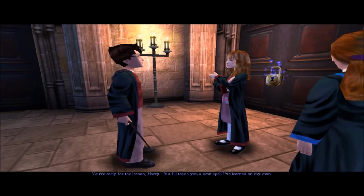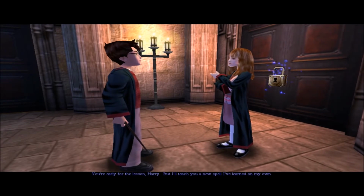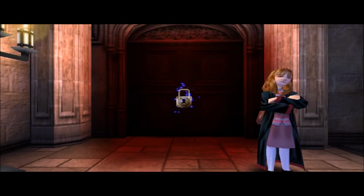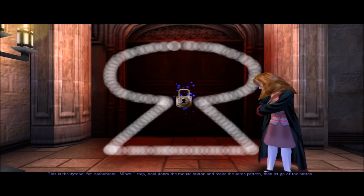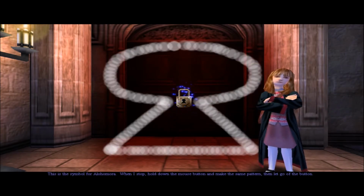You're early for the lesson, Harry, but I'll teach you a new spell I've learnt on my own. The spell I learned is Alohomora. It will open magically locked things, but don't get into any mischief. This is the symbol for Alohomora. When I stop, hold down the mouse button and make the same pattern, then let go of the button.